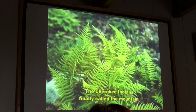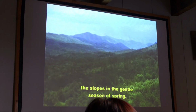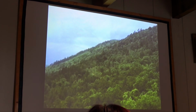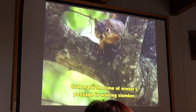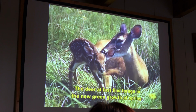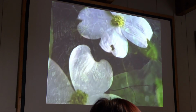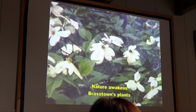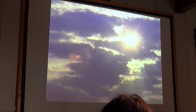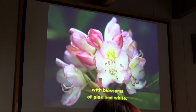The Cherokee Indians fondly called the mountain the fresh green place. Those forest dwellers must have ventured up the slopes in the gentle season of spring. Life returns to the insects and animals that mark the time of winter's passage in waiting slumber. The deer at last find forage in the new green growth of spring, and squirrels no longer depend on last year's buried acorn. Nature awakens Brasstown's plants to the full bloom of spring as the sun climbs north from the equator. Flame azalea, mountain laurel, and rhododendron blanket the open slopes with blossoms of pink and white.